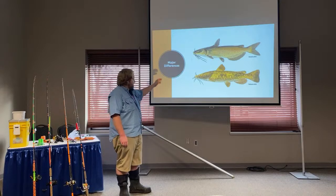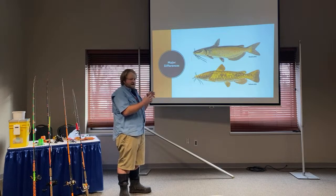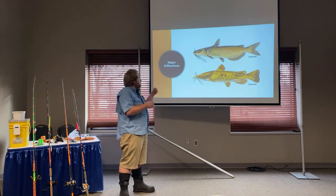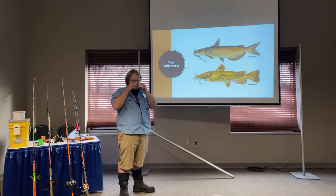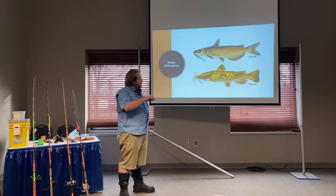The flathead has a flat head, obviously. It has a massive lower jaw. They have very big mouths for their size. Channel catfish have smaller mouths and they're more angled down. The channel cat is built for picking stuff off of the bottom.